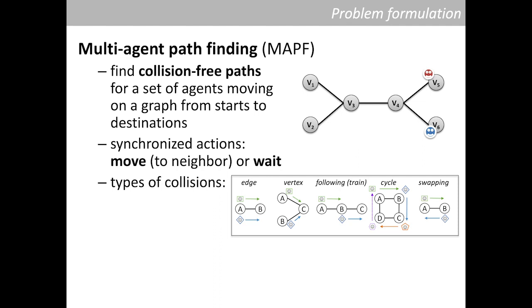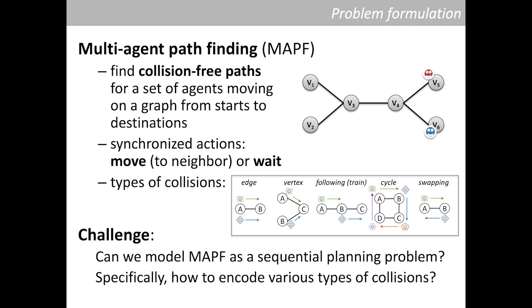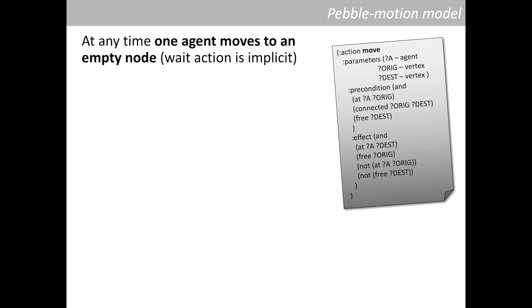In this talk, we are focusing on modeling multi-agent pathfinding as a planning problem, specifically on modeling the various types of collisions. You may believe that modeling the problem is quite simple. We just need to encode the move action using preconditions and effects. This is an example of encoding in PDDL language. Then we obtain a sequential plan of move actions, and we can group these actions into parallel steps by assuming actions of different agents not sharing the same node in the same step.